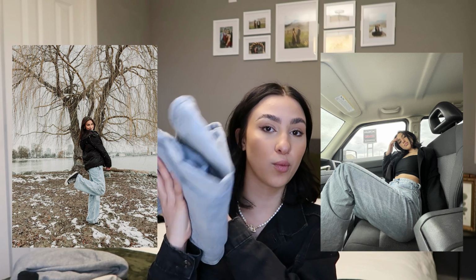As far as denim, I recommend having one pair of jeans that you just absolutely love that can go with pretty much anything. For me, it is these high-waisted, wide-leg jeans from Shein. These are my absolute favorite. I have lots of Instagram pictures in these. They just look good in almost every picture I take and make me feel really confident.